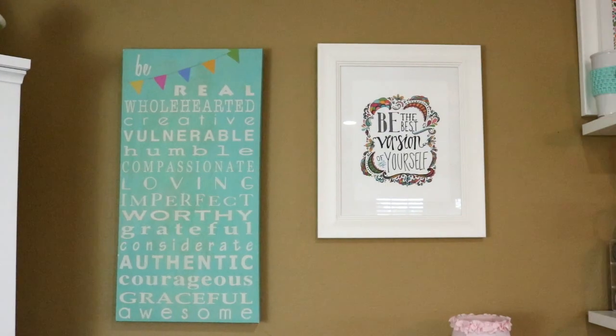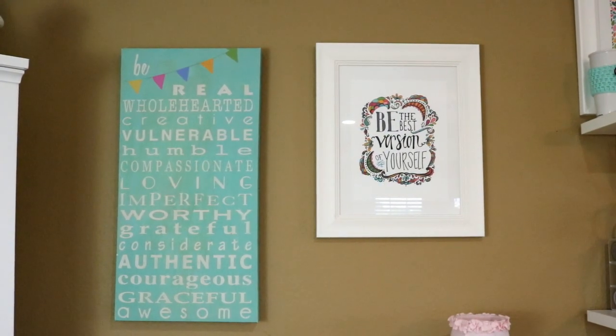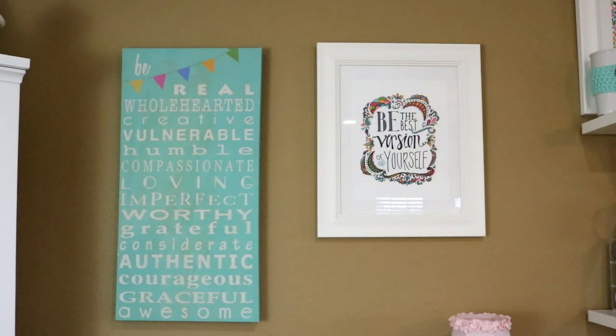Okay, starting at the top on the left, the Be Real canvas is a canvas made by Barn Owl Primitives, but I actually purchased it at TJ Maxx. And then on the right is a white Hobby Lobby frame with a pen and paint print that says be the best version of yourself.